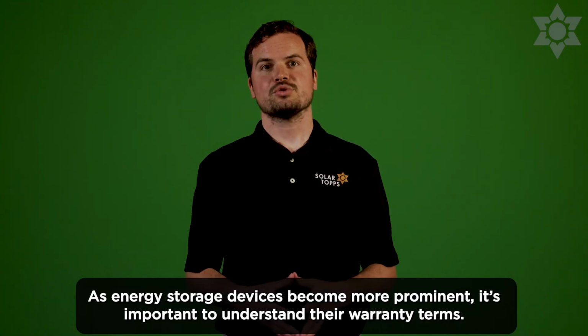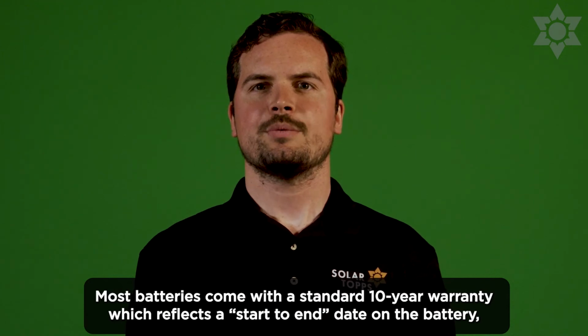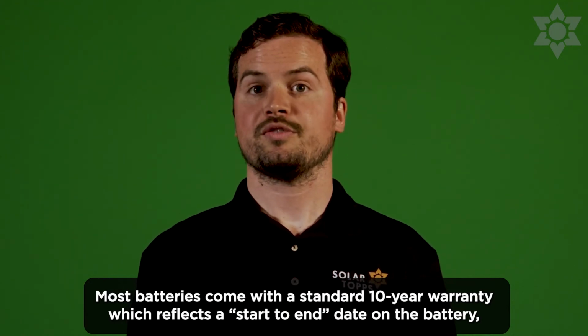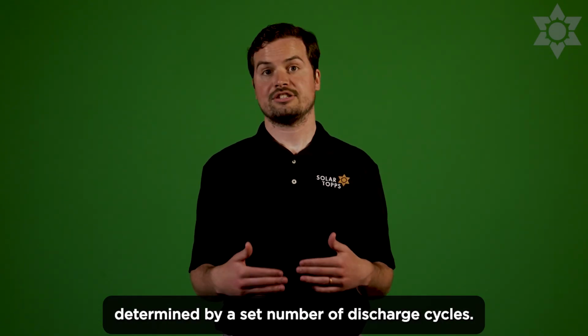Batteries. As energy storage becomes more prominent, it's important to understand their warranty terms. Most batteries come with a standard 10-year warranty, which reflects a start to end date of the battery, determined by a set number of discharge cycles.